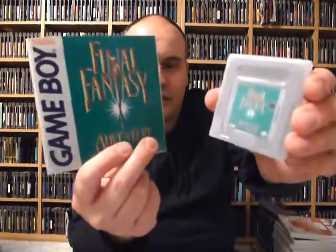Next one is Final Fantasy Adventure, and I got the manual with that, but no box, so at least that's kind of cool. I have 2 other games in the series complete, so hopefully I'll be able to get a box for that one, because it'd look good on a shelf together, I'm sure.